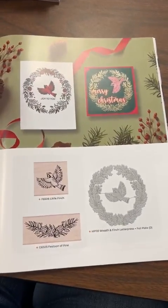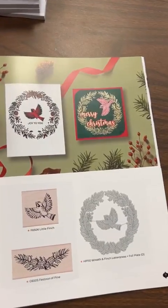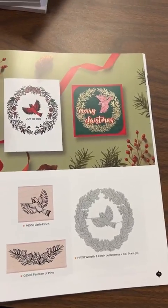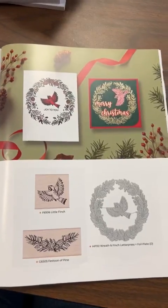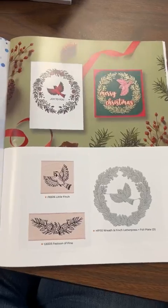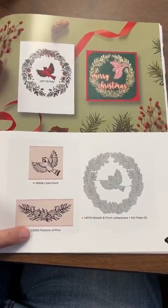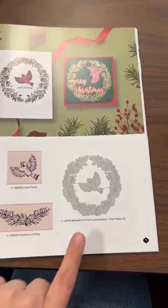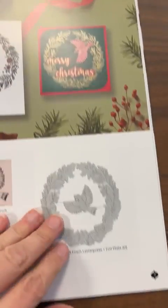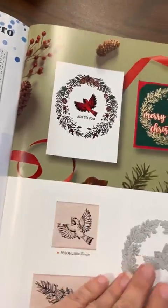So as we're going through here kind of quickly, if there's anything you see that you're loving, I'm going to pull it out of my box as we're going through the items that I got in from them. And also feel free to let me know anything you want to order because I have a list of reorders. This was stuff I ordered at show and then my order went in, and so I couldn't really add to it. Little Finch, Festoon of Pine, and then Leaf and Finch letterpress. That's what they used on that one right there is the letterpress. It's glimmered there and then pressed there.